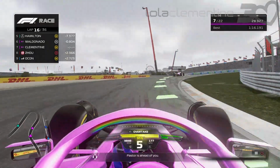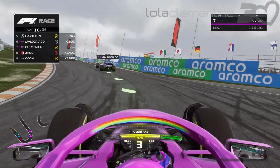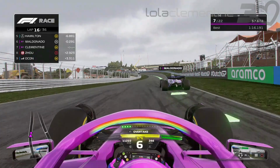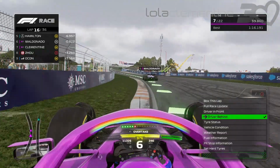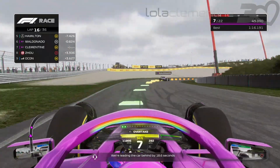Okay, that's Pastor ahead. Okay, they're on fresh hards. Their tyres are just one lap old. Time last lap was a 1:34.4. Shoot. Car behind by 18.6 seconds.